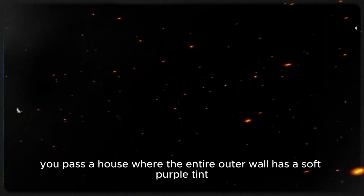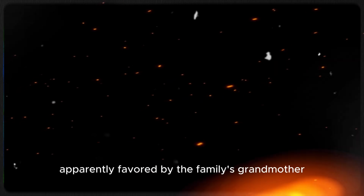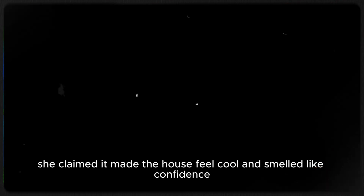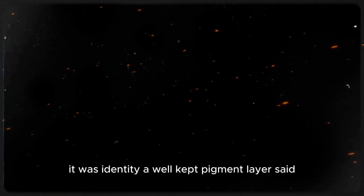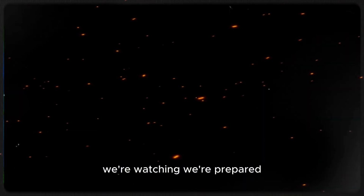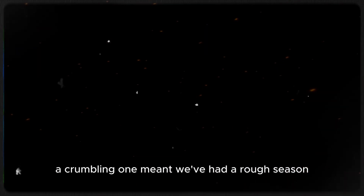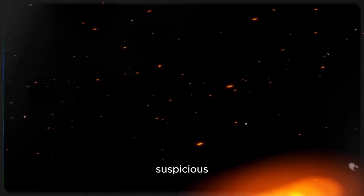You pass a house where the entire outer wall has a soft purple tint, a rare pigment made from crushed berries, apparently favored by the family's grandmother. She claimed it made the house feel cool and smelled like confidence. No one questioned her, and that's the thing. Color wasn't just utility, it was identity. A well-kept pigment layer said, "We're watching, we're prepared." A crumbling one meant, "We've had a rough season, but we'll fix it." A too perfect one? Suspicious.